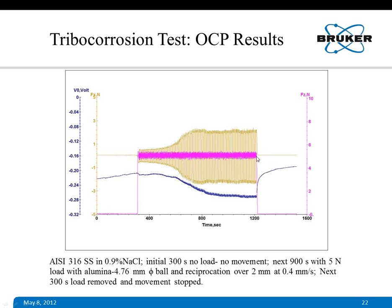But what is interesting is that when you remove the load and stop the movement at this point, you see it started forming the film again. So this type of experiment, OCP measurements during tribocorrosion studies, is a very good indicator to know whether this film is working or not working to prevent corrosion or materials degradation during actual application.